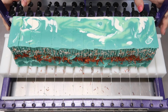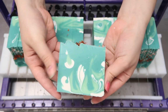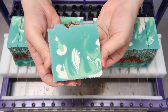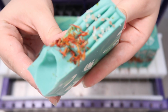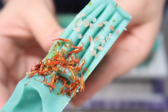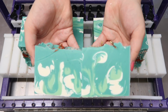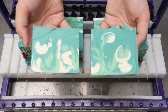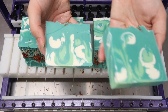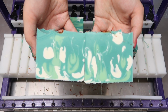Just pressing down gently. Let's pick out a bar from the middle. This is what it looks like on the inside. You can see that drop swirl is pretty distinct, and then on top, of course, we have all the botanicals and the sea salt. I love it! Here are the end bars. They're always a little bit extra swirly there on the end. I'm liking this marble bit right here. Yes, and that white is really, really bright.